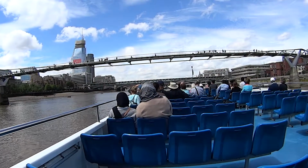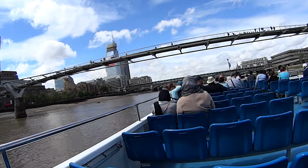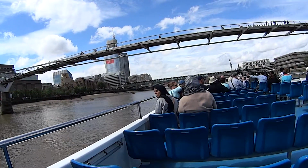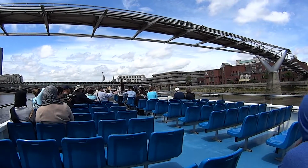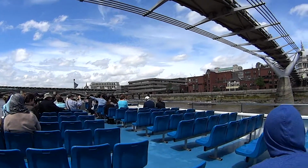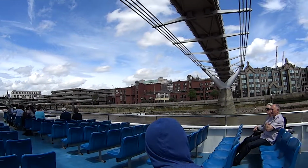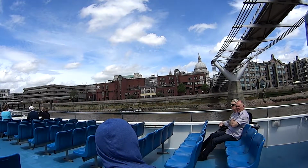As we pass beneath the bridge, look to the right where it goes between the two buildings. You'll see at one point we had a lovely view of Sir Christopher Wren's masterpiece, St Paul's Cathedral. It took Wren 35 years to complete. It's now 365 feet tall, and it is the second largest unsupported cathedral in Europe, second to St Peter's in the Vatican City of Rome.